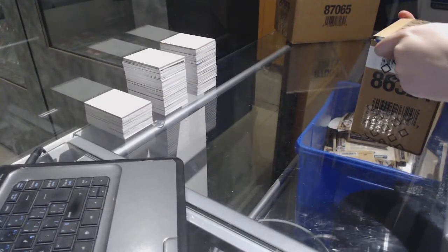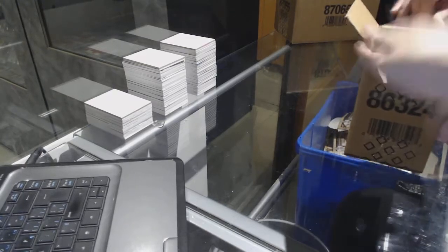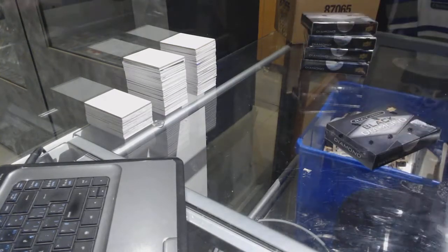Fancy Girl Craig 7426. We've got the 1617 Black Diamond 5-box case break. Box number one.